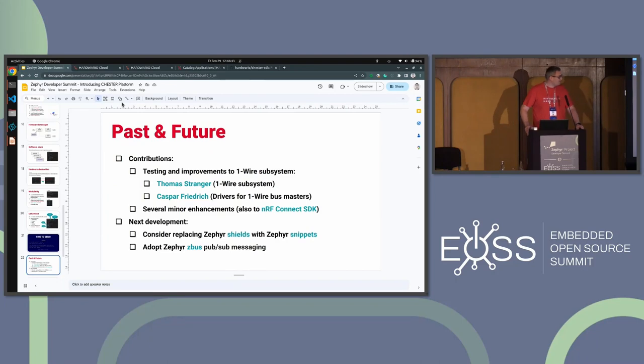We are trying to be also proactive in Zephyr development and nRF Connect SDK. We have done a few contributions ourselves. I would like to also give special credit to Tomáš Strenger and Kaspar Frederik, who have contributed a lot to the OneWire ecosystem. We were pushing this quite a bit, and we have lots of applications in the field now using this OneWire. It is well tested. It is fairly new. It's been around for about a year, merged in the main, and I encourage you to test it.